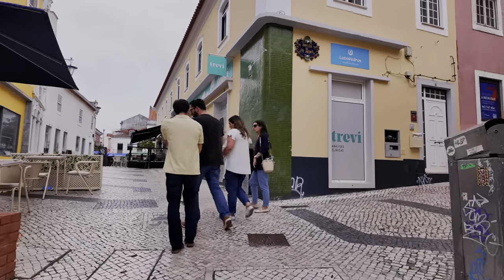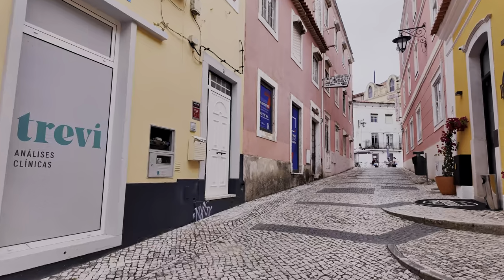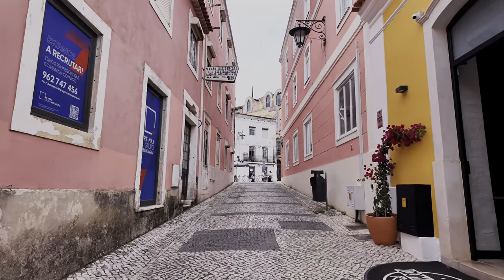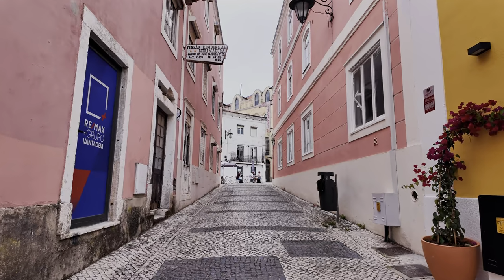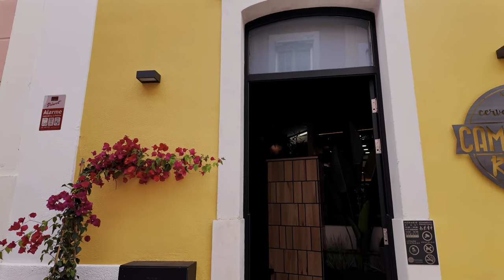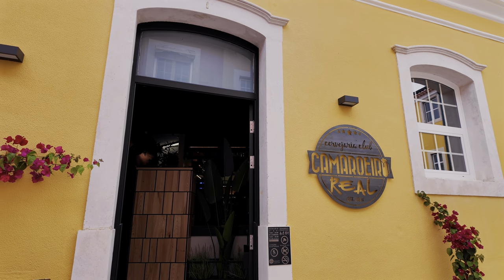This street? Local, I think it's the next street over. Yep, it's local right here. And it's a little walkable area with a good brunch place. Oh, this place looks cool. Yeah, this is like a brewery. Lovely.